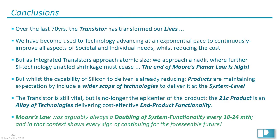So my last slide, conclusions. 70 years of transistor has transformed our lives. We mustn't underestimate that. We've become used to it. But that doesn't mean to say that it is going to continue to develop unabated for the next 70 years. So the classic Moore's law, the end really is in sight. But while we expect the capacity of silicon to deliver this, the products are maintaining expectations.